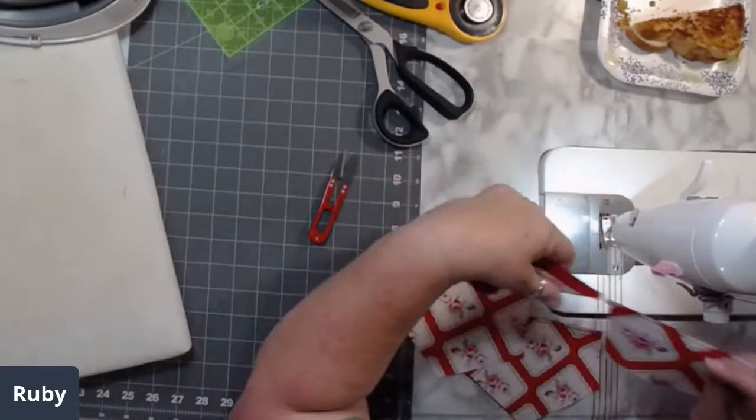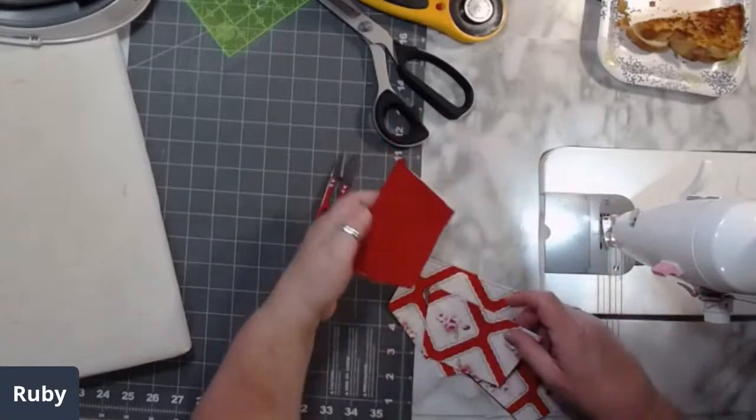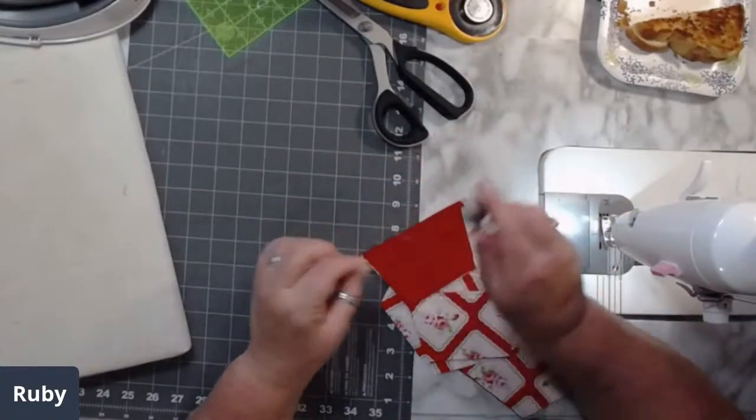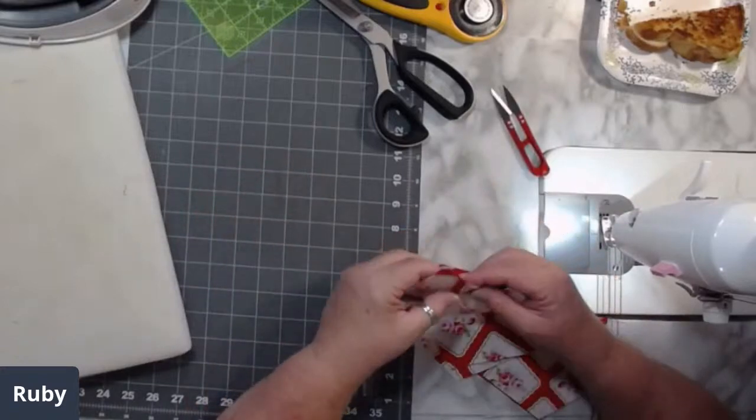Yeah. Martha, look at how good this thing cuts. Yeah, it really works. I saw that yesterday. Yes. Okay. Great. All right.